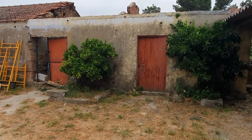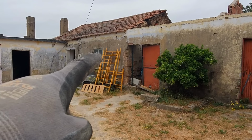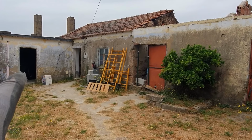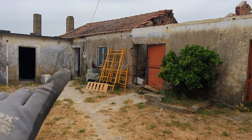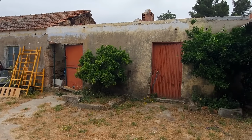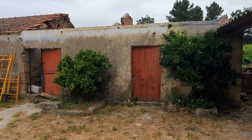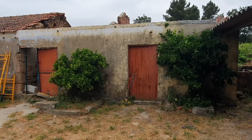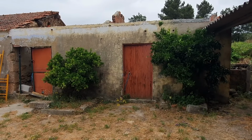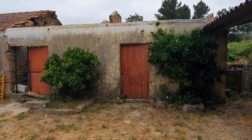For those of you new to this channel, the house consists of two halves. The left hand side here is granite, that is staying. This will eventually be our bathroom, that is staying. But this area here, from where my finger is and to the right, is all going to have to be demolished. This is made of tijolo, a terracotta style brick, and it wasn't rendered on the inside, although this looks rendered on the outside, and the bricks have just flaked away. So this is all going to be demolished.